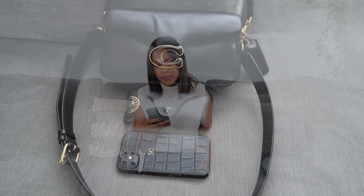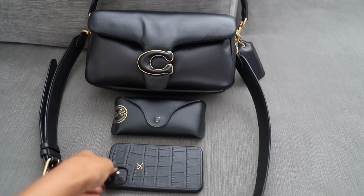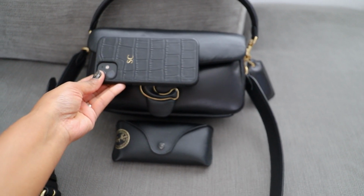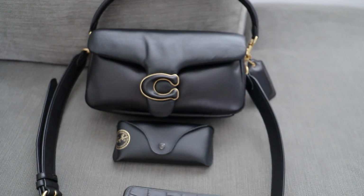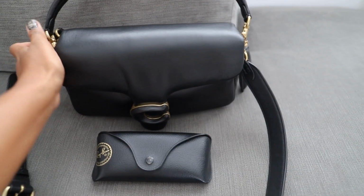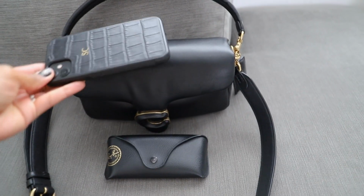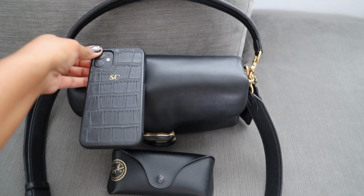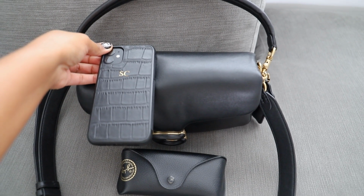So let's go through the measurements of the bag. I'm just going to get them up on the Coach website. So the length is 10.5 inches. The height is 5 3/4 inches, and the width is 3 inches. And then on the strap, the long detachable strap is 21.5 inch drop for shoulder or crossbody wear, and then the detachable short strap is 7.25 inch drop as well.